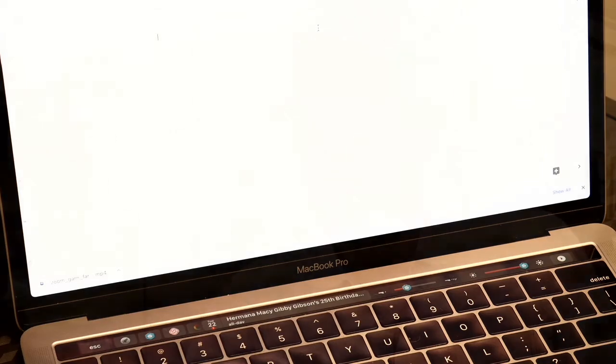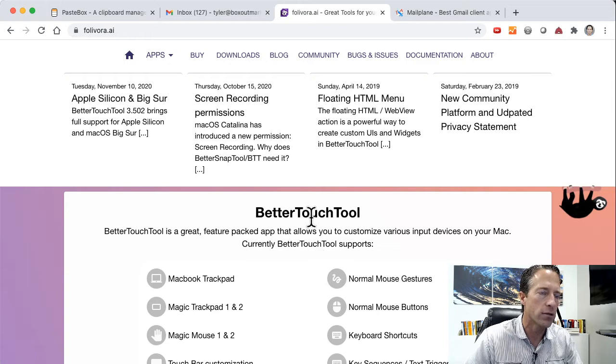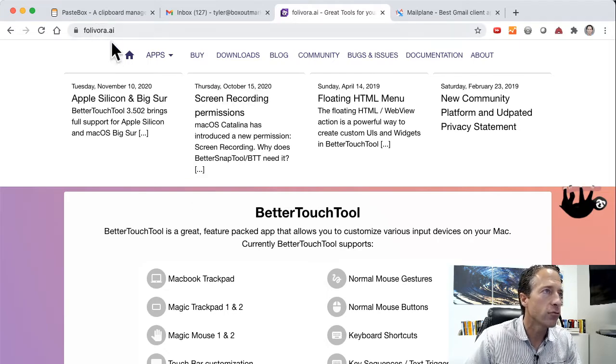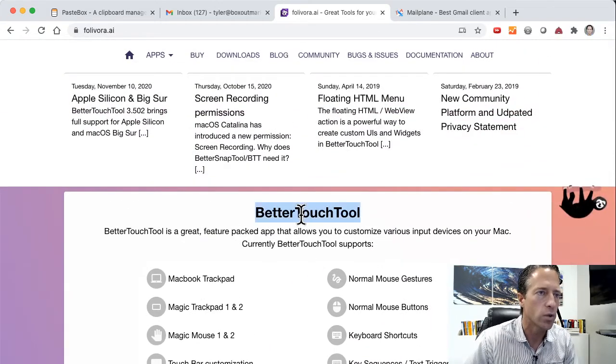So hopefully these have been helpful for you. I know that I really kind of geek out on this stuff, and I really, really enjoy it. Actually, before we wrap up here, let me just bring you back to the screen. I want to show you that toolbar that I use called BetterTouchTool. It's made by this company called Folivora, I think. I don't know. Folivora.ai is the URL there. But you can go and get BetterTouchTool, and you can modify that thing to your heart's content.